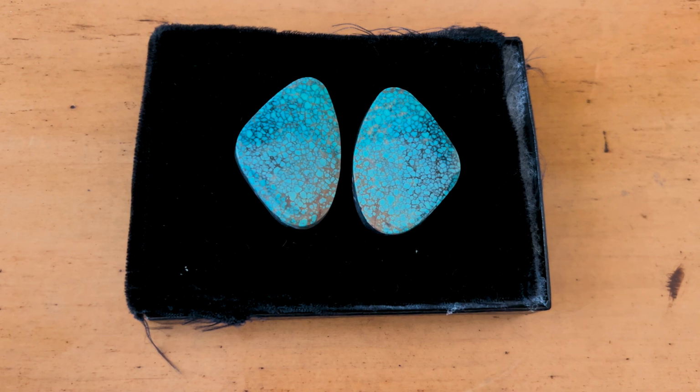Finally, we get to see an example of a very rare matched set. And these were certainly cut from the same nugget. And it's rare to see these, especially in these sizes. These are 132 carats. So they're each close to 70 carats each, which are nice big cabs.